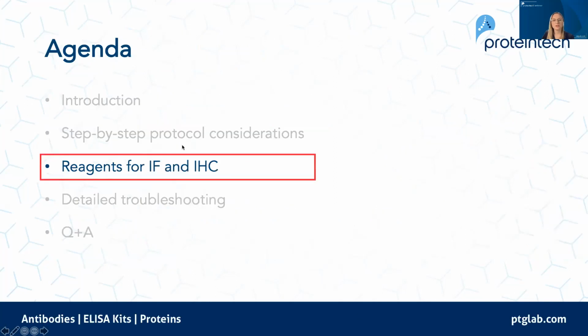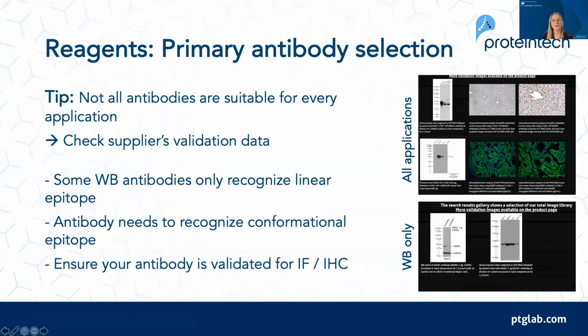So that's it for the protocol considerations. Next, we're going to look at the reagents available to you for immunofluorescence and for IHC. As we're an antibody company, and because immunofluorescence and IHC is an immunoassay, choosing the right antibody is an incredibly important part of getting your best results.